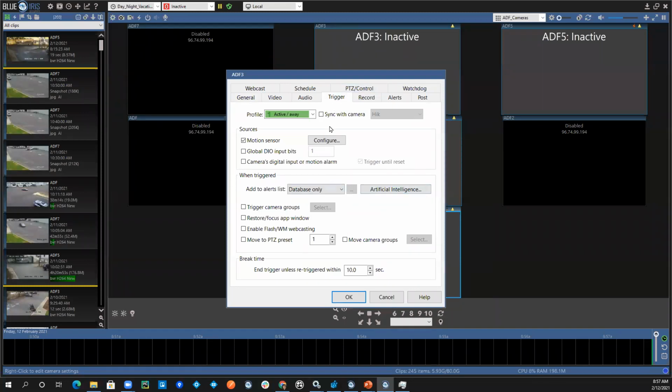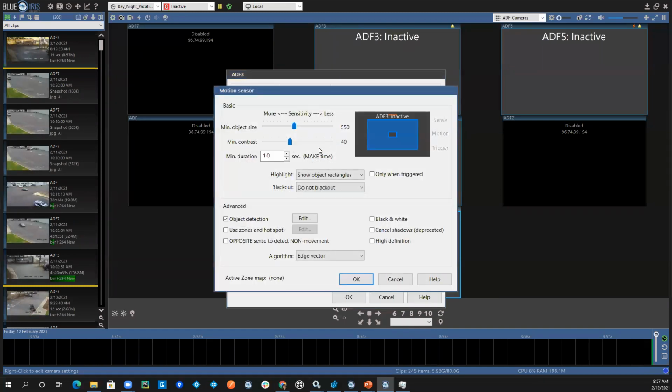Well, honestly, that looks like noise to the motion. Right, it's awful. Is there any trick with make time or break time, or do I need to go physically put something up so the rain can't drip in front of the camera? Well, no, this kind of motion, the object size, the contrast, the make time, the break time, none of that stuff will really help.